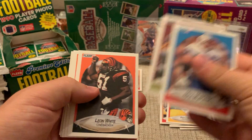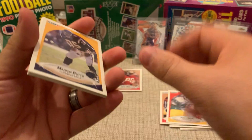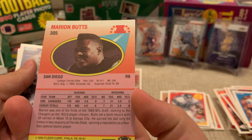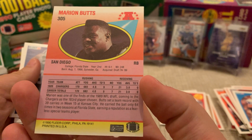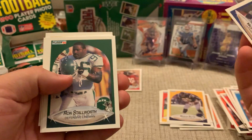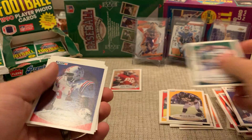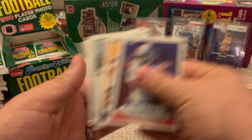Mike Rolfe, Leon White, Michael Brooks, Marion Butts. I think he was a good player. I have a hologram card of him from back in the day. So, one of the finds in the '89 draft. 183rd player chosen. All right. Michael Ball, Ron Stallworth. Sounds vaguely familiar, but I don't have anything there. Fred Marion, Chris Barr, Nate Newman, and Brian Noble.